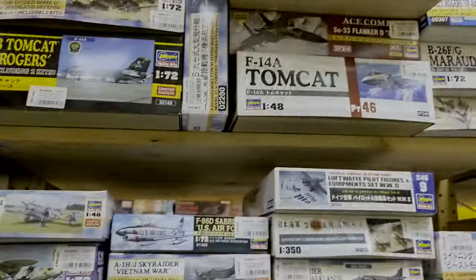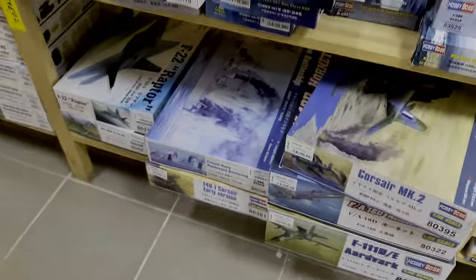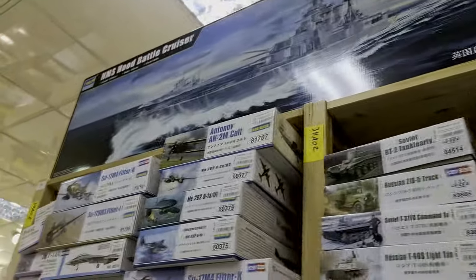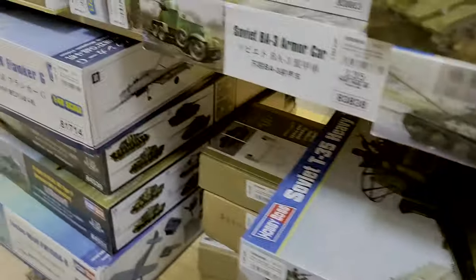Let's start down here. We've got the Hasegawa aircraft. Quite a good range. Not the biggest range, but 1/72, 1/48. And their cars as well. So you need to look around a bit inside here. They've got even that excavator, different things there. This is Hobby Boss. Some aircraft, some ships. And then they've got armor kits running all the way up here. At the top, they've got that huge 1/200 scale battleship from Trumpeter. More aircraft, more armor, more vehicles on this side. Like a huge range, really.